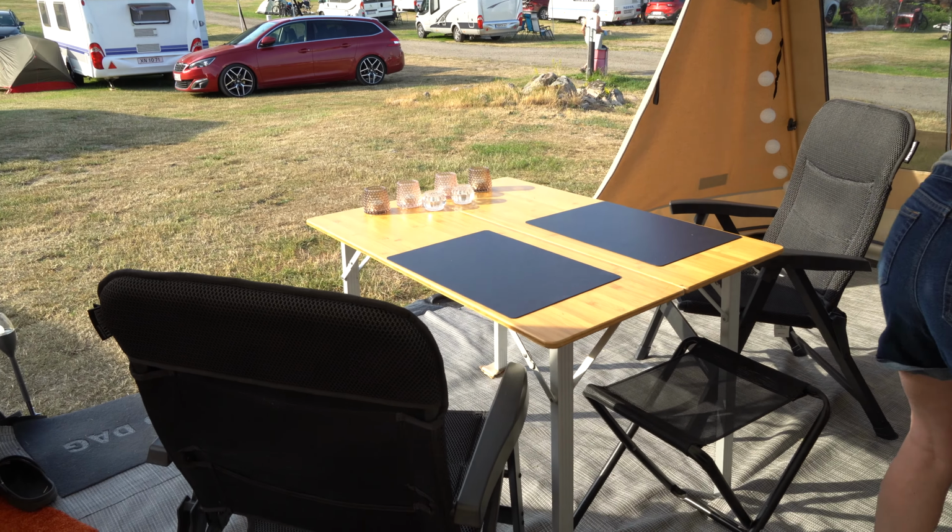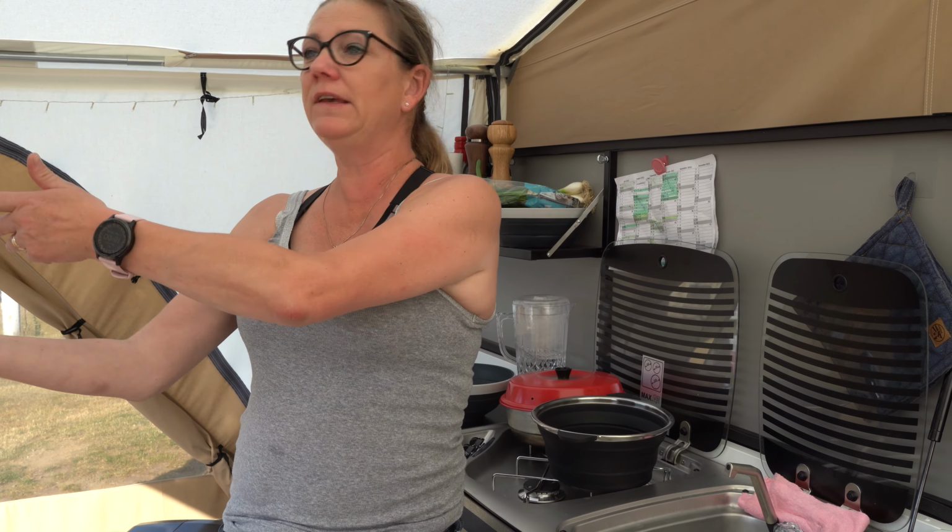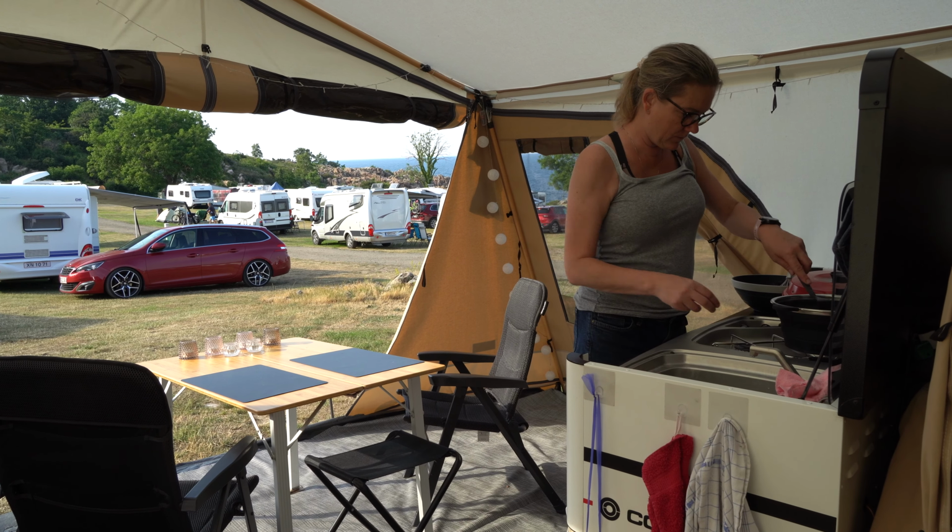Another really great thing is that you're standing inside and outside at the same time. Now we have this big awning on with the sides and everything, but we have the whole front open. But this also means I can stand here and cook and have a really wonderful view outside. So I feel the outside while I'm standing on the inside.